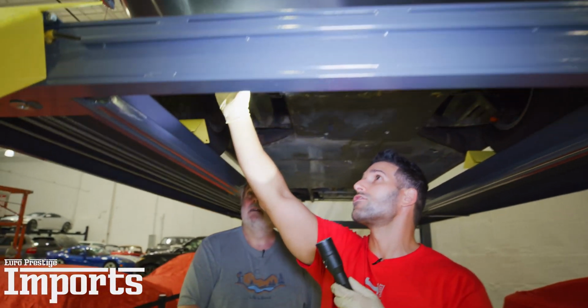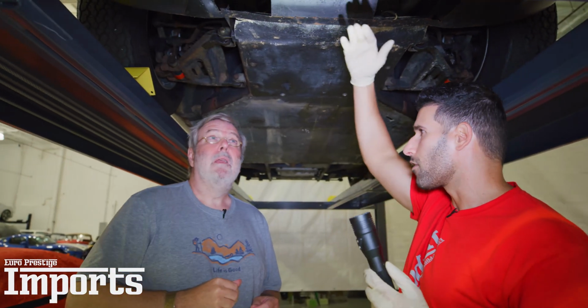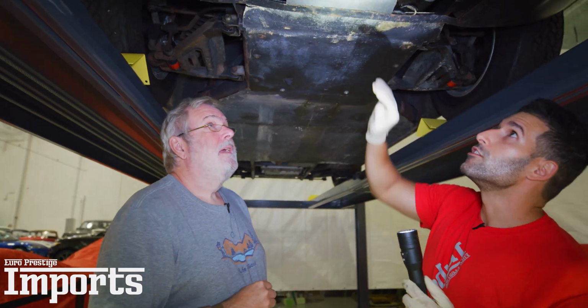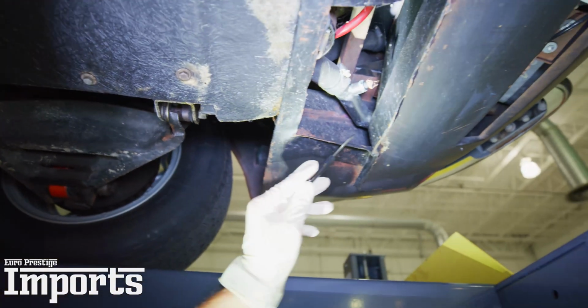There's barely any surface rust on it, which is a really good testament to the drivers that own the vehicle. It's very easy to park on a speed bump and just kind of dent this or crack it. And you can see here the battery cover from underneath is very much intact. We'll get some good shots and details in it. The battery is housed right here.